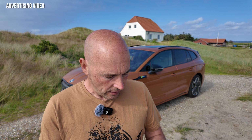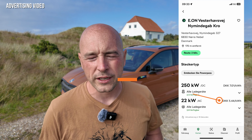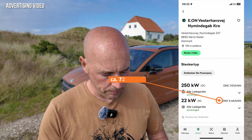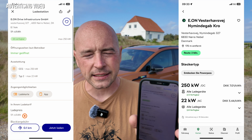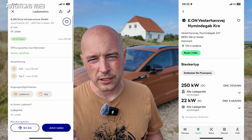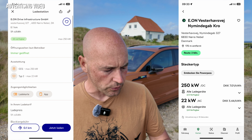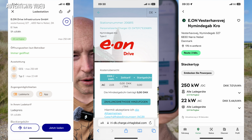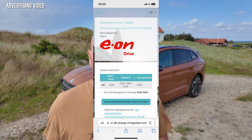And guess what? The LE Power Pass tariff on that charger, you can see it here, is 5.44 Danish crowns a kilowatt hour, and basically 72 euro cent a kilowatt hour. And EnBW is asking 59 euro cent a kilowatt hour. Again, quite expensive for the power on a slow charger. So I scanned the QR code on the charging station directly from E.ON Drive, and it came up with a website with direct payment, and guess what? It's 2.03, or basically 2 Danish crowns a kilowatt hour. And if you calculate that in euro, it's 27 cents.